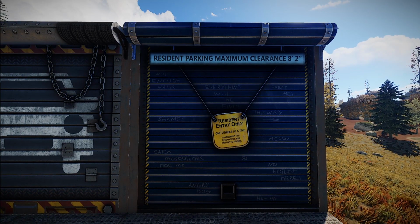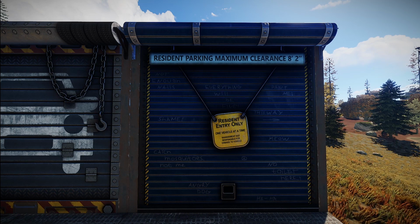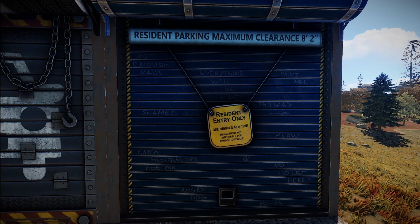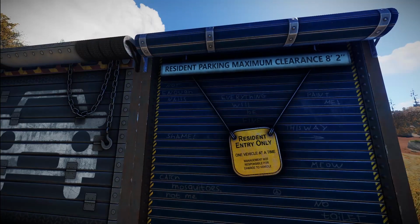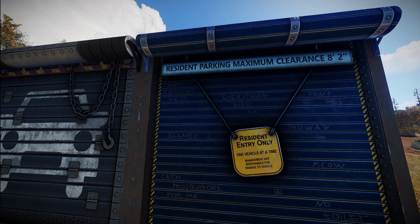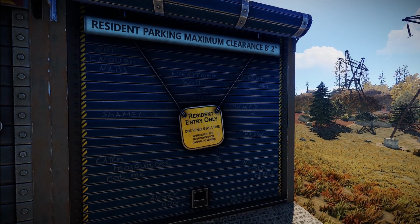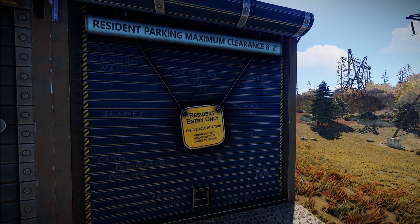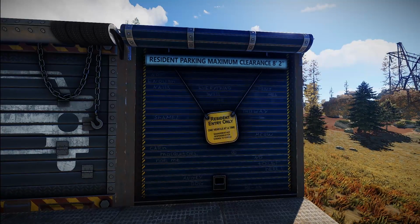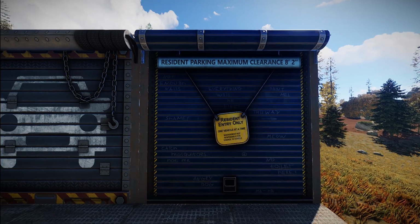And lastly, we've got the Resident parking garage door, and it's brought to us by Retro. Residents entry only, one vehicle at a time, management not responsible for damage, and then there's all sorts of weird stuff written all over it. Not enough nails, everything will be fine, paint me this way, meow, no toilet here, angry dog, catch mosquitoes, not me. It's just all sorts of random stuff. Definitely a cool little addition there.